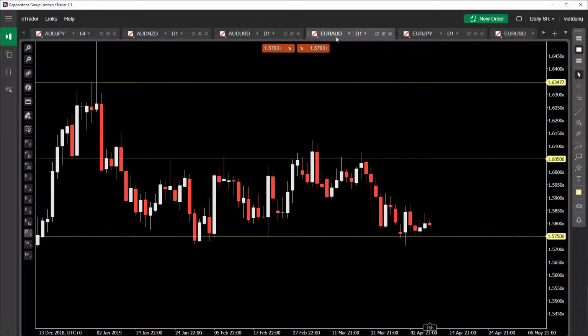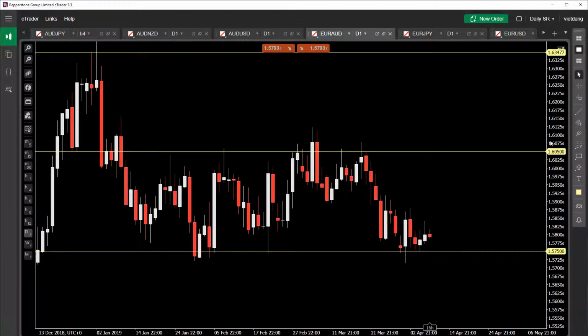The next pair is the Euro Australian dollar. Similar to the Aussie yen, this pair has also been trading in a range, but this range is a little bit messier. And right now, price is testing the bottom of the range at 1.5750. And what has caught my attention is actually this candle here. What I've noticed is that the low of this candle is the lowest that price has ever got since the beginning of this year, yet it became a bullish candle.